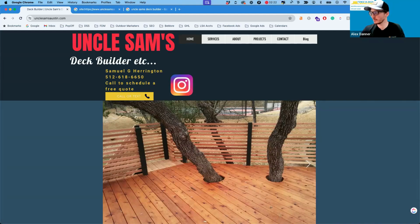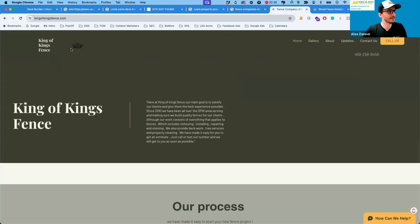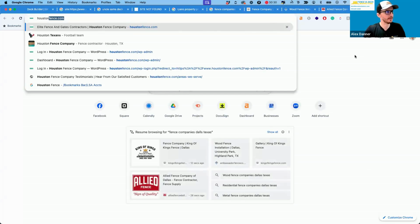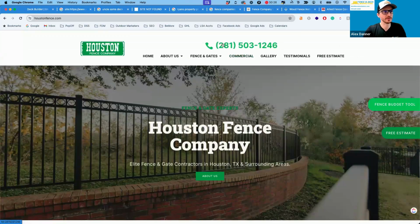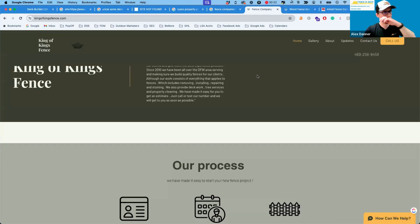Let me go to the next one here. So King of Kings Fence here. This logo is hard to see, so I would brighten that up. Like I said, having the phone number nice and big is always a good idea. I'll give you an idea of a client website, what we do. Having the big phone number up there is what we like to see. So when you scroll, it always stays there. Having that big phone number is really important.